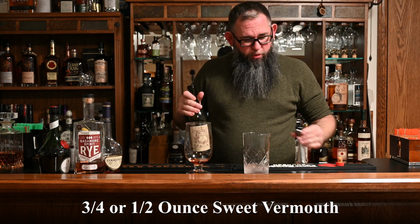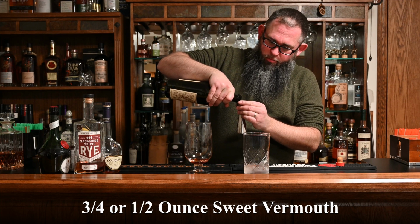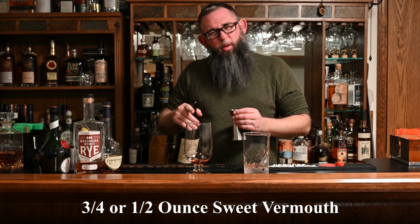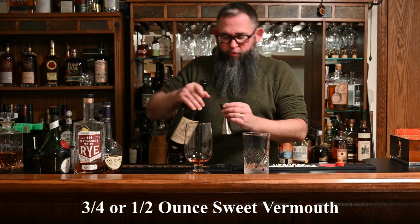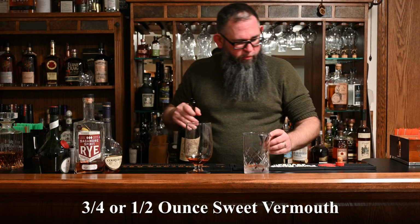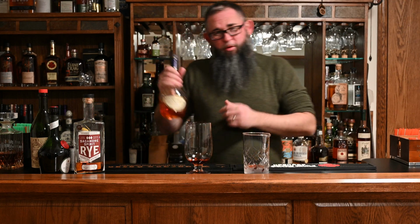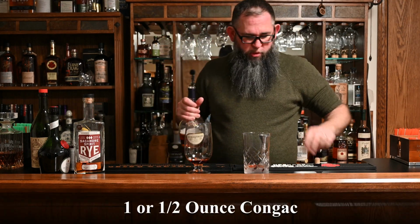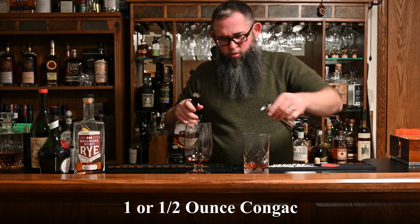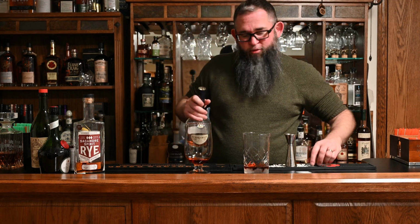So now we got our sweet vermouth. In our bourbon and cognac heavy version, we're going to do 3/4 of an ounce. And in our more Benedictine version, which maybe the best thing to call is our balanced version, we're going to toss in 1/2 ounce of sweet vermouth. Finally getting to our base spirit, I'm just using Cavalier VS. In our heavier version, we're going to toss in a full ounce, and in our balanced version, another 1/2 ounce.